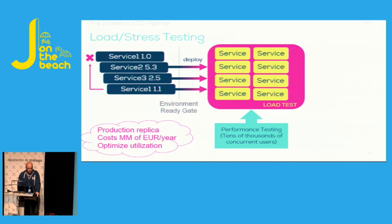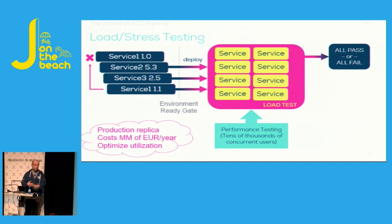Then we just launch performance tests. It can be tens of thousands of concurrent users doing all kinds of funky stuff on the different websites, hitting APIs, and so on. And then we just do an assessment. You see here that we had 3 different services. It can be dozens of services.